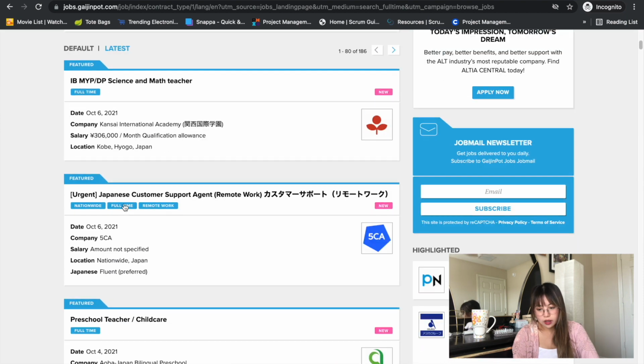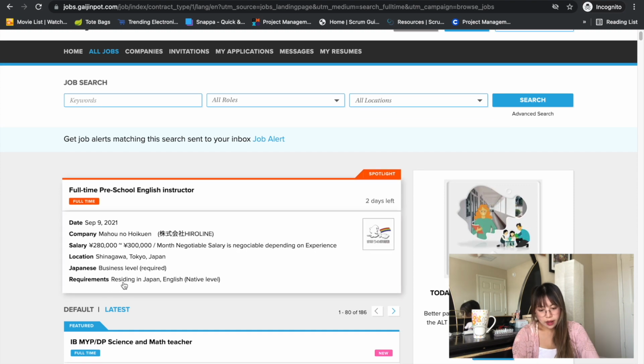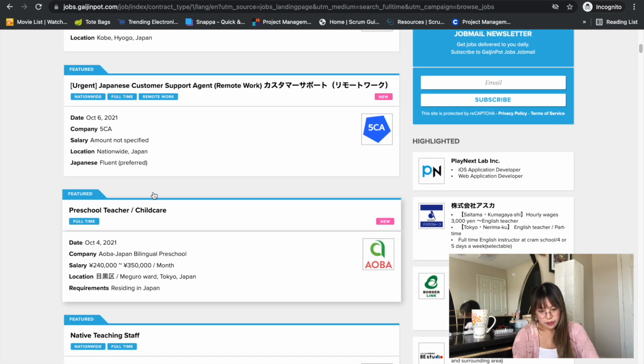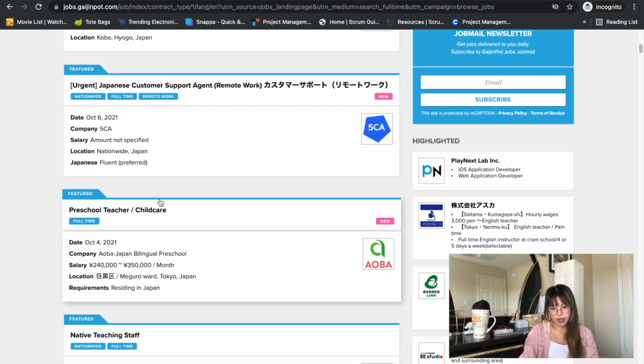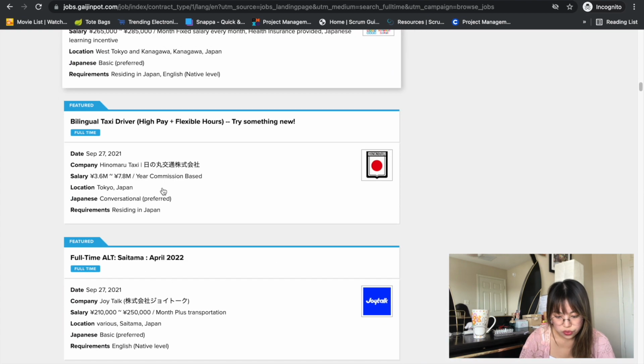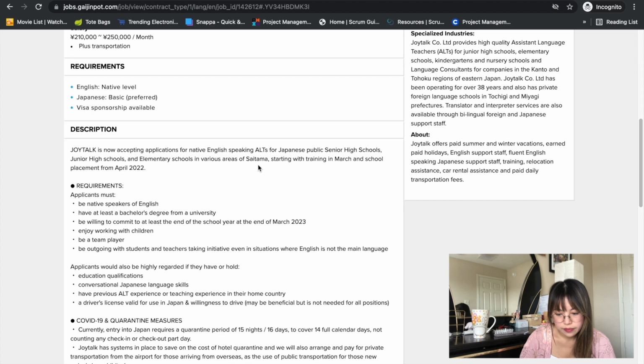Now it's gonna pull up all of the jobs that are available, okay? Most of them have the requirement that you have to be residing in Japan, but some of them don't. So you're gonna wanna look for those jobs that don't require you to already live in Japan. So for example, okay, this one. This one is a full-time ALT in Saitama. Salary is not too bad. Okay, so you're gonna click on it.